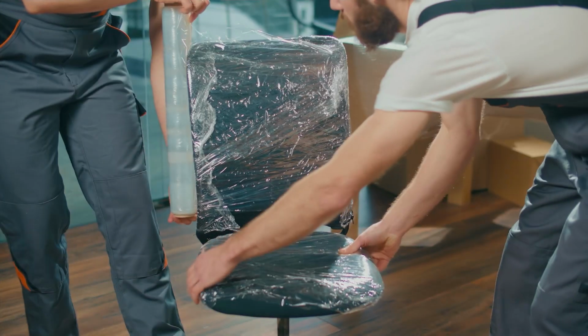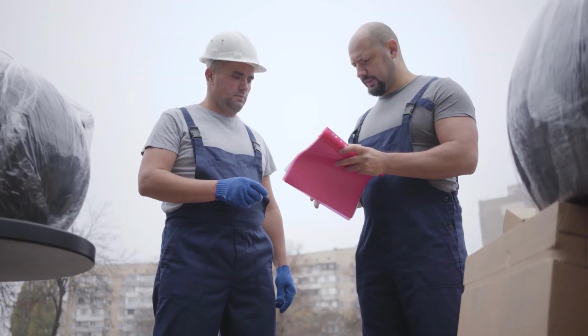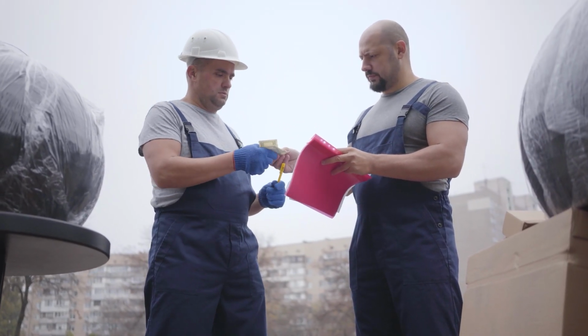We have prepared a number of useful tips for you that will assist in keeping your belongings intact and secure. Tips are derived from personal experience. Pack all of your belongings with caution. For instance, big household appliances and furniture should be placed in dedicated containers, equipped with braces to ensure secure fixation.